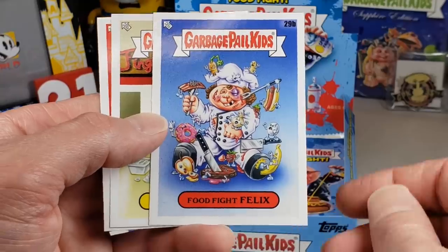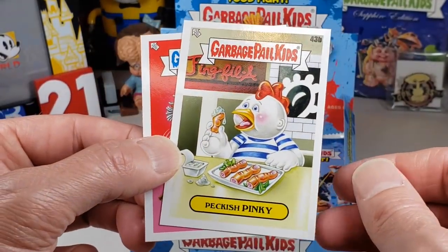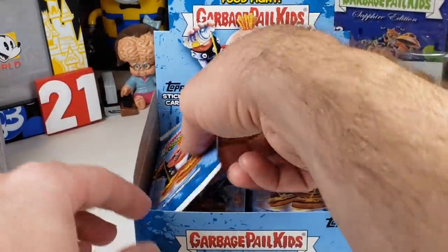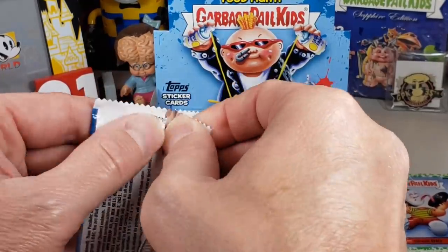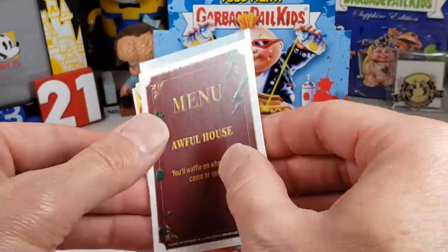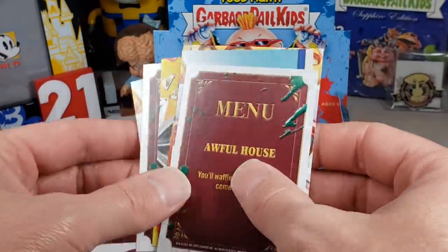Food Fight Felix. Nice card. I like that name play too on that. Very cool. Peckish Pinky. And Denture Donald again. Maybe I got that one in the green last time. I'm not sure. I guess it could be a double. Yeah, it looks like they have the menu backs and the puzzle backs.